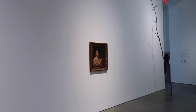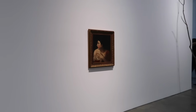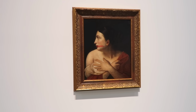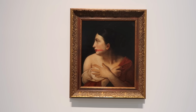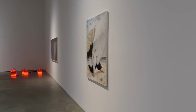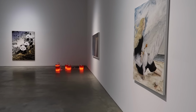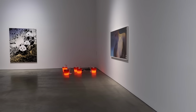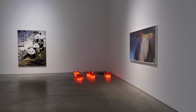Here we have a great work by Peter Hans Feldman, and he's known for creating these sort of old world, almost Dutch master portraits, but then emphasizing a piece of it to make it more modern. So for example, he'll add a red clown nose to a portrait of siblings or of young children, just to add a little bit of humor and modernism.